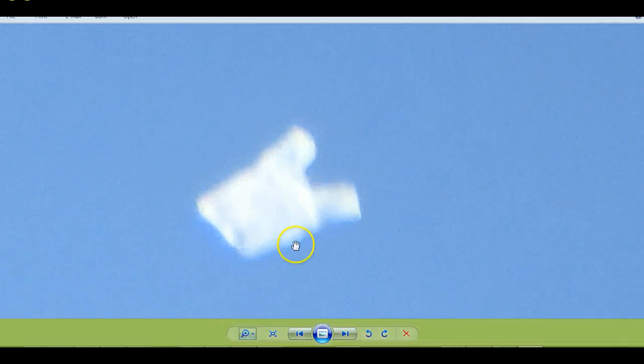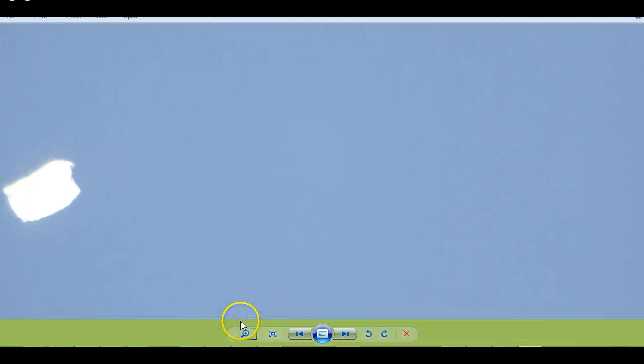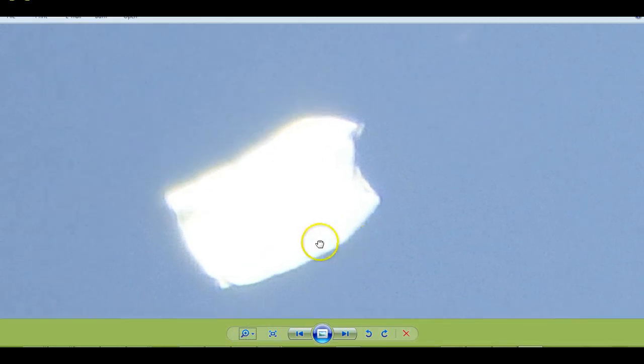Now, this is a very strange shape. Here's more of a square, and you see that little orb shape right there. Very interesting. These are fascinating shapes. I still can't believe I caught these, and you'll see the smaller objects near it as well.